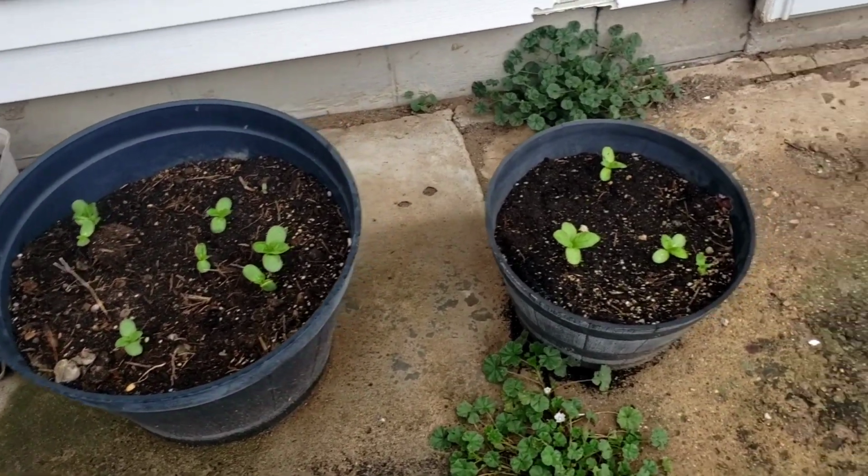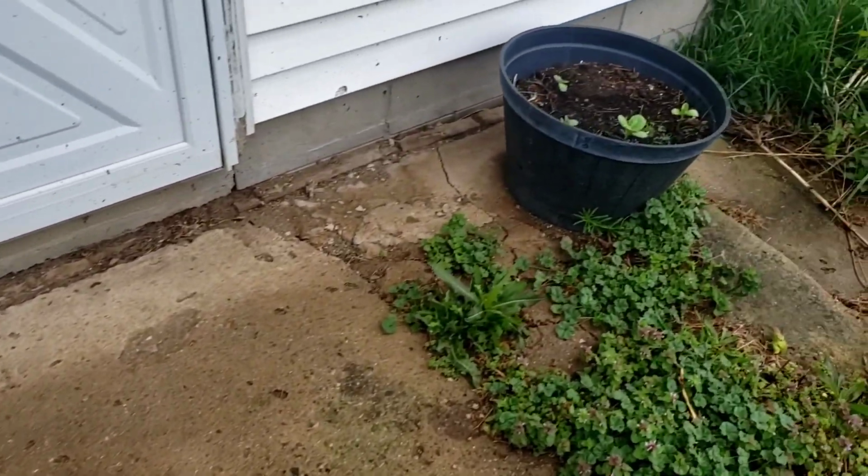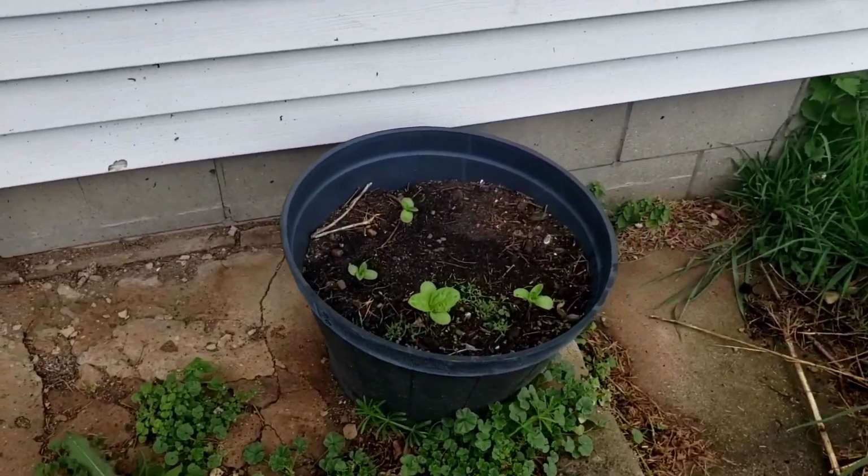I planted a handful of sunflower seeds here. We'll get some zinnias going here real quick. We're all getting the gardening bug.